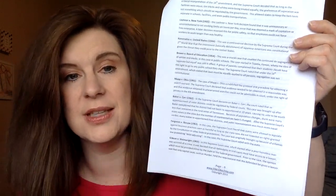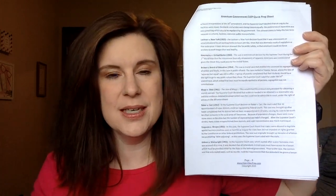Board of Education, that's an important one, ended segregation in schools, and led the way to ending segregation in every other area. So, the landmark cases, I really didn't know a lot of them. So I made flashcards before I knew about this app. I made regular old-fashioned index card flashcards.